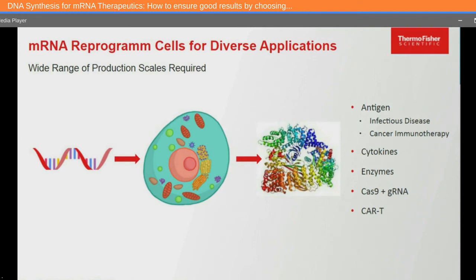Whether this is, you basically transfect the mRNA and then you produce some sort of protein in the cells, whether this protein becomes an antigen, which then allows you to use mRNA as a vaccine, whether you produce enzymes or cytokines, which then can overcome certain limitations in the body, whether you use it to express Cas9 or guide RNA to change the genotype of a cell, or CAR T approaches. All of this can be achieved by mRNA as a modality, and I think there are many more ways to come in the future. The point I want to make is that depending on your application, the approach and how you supply the product is different, which then ultimately also means that what you need as input material at the DNA level is really different.